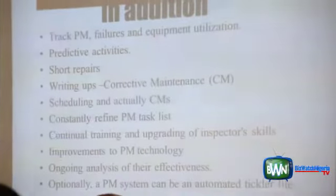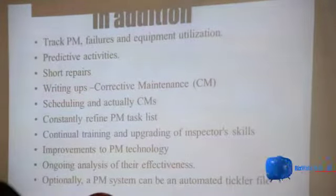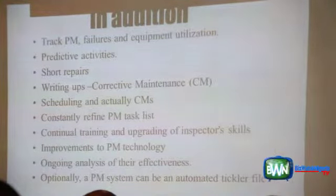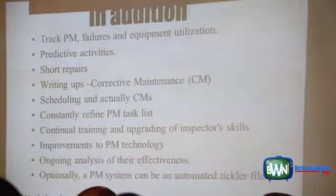In addition, we do other things. We track PM and failures and utilization of equipment. We might do predictive activities, short repairs, write-ups, scheduling and actually doing the corrective maintenance.